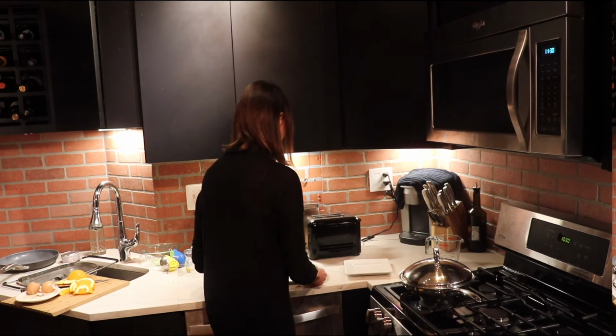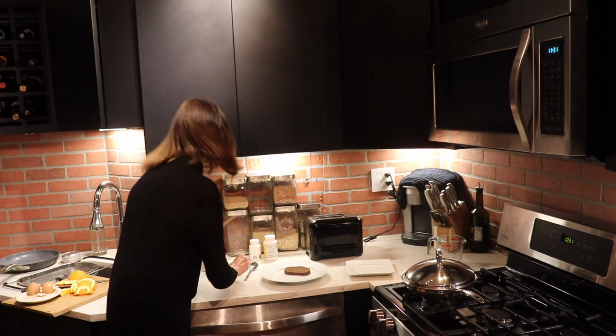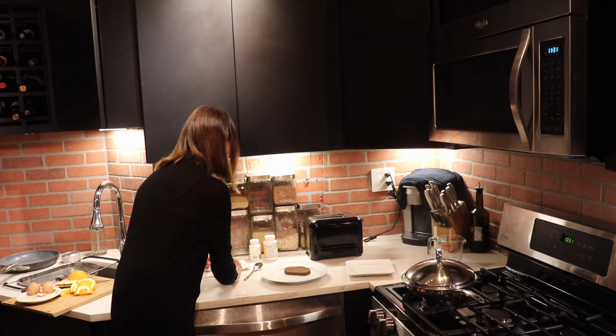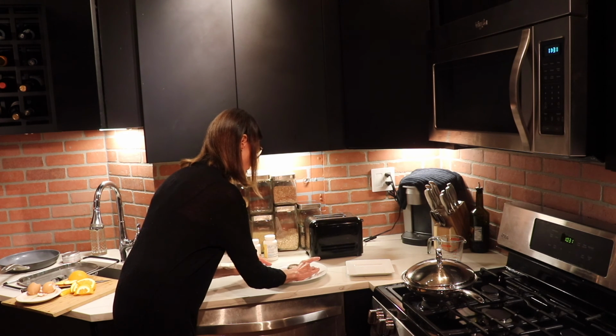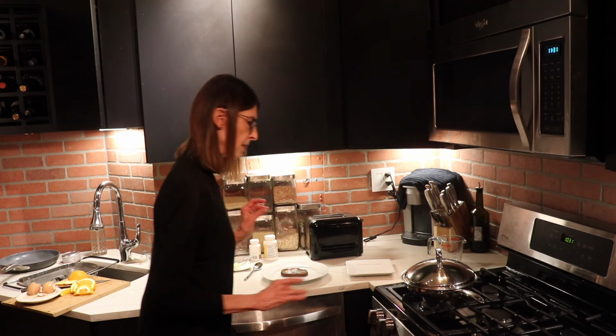Voila. Our toast is popped up. We're going to put a little butter on it. Cayce was okay with butter. He recommended it many times for people. And now we're going to check our eggs.